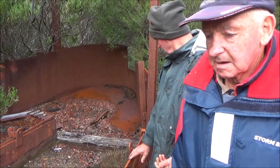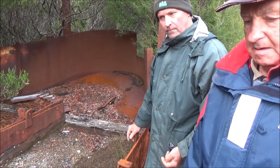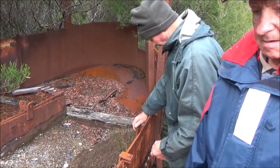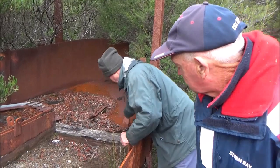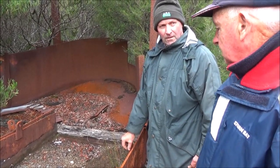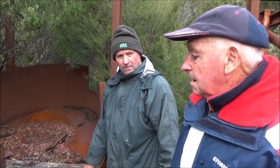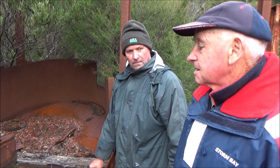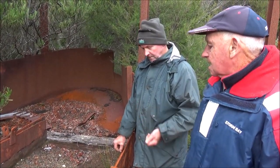Because I remember down underneath here there were big funnels and pipes leading away from it. They're still there. Okay. Well, it would have gone from here onto the tables, wouldn't it? I don't think it went on tables. This would have probably gone to the cyclone, or something like that. Could have gone through the side.